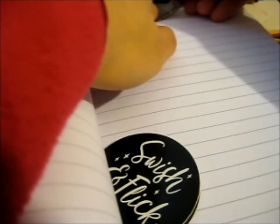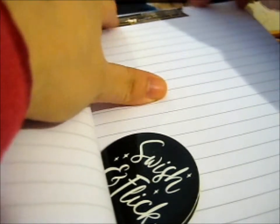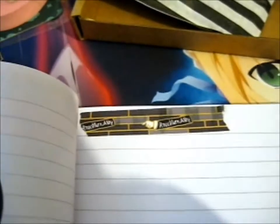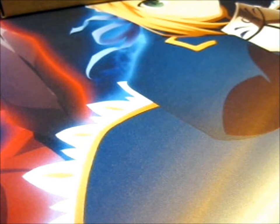I can't remember if I actually bought this roll yet or not. I'll have to check. Anyway, as you see, it's up there. Okay, so moving on. The book back. Great.